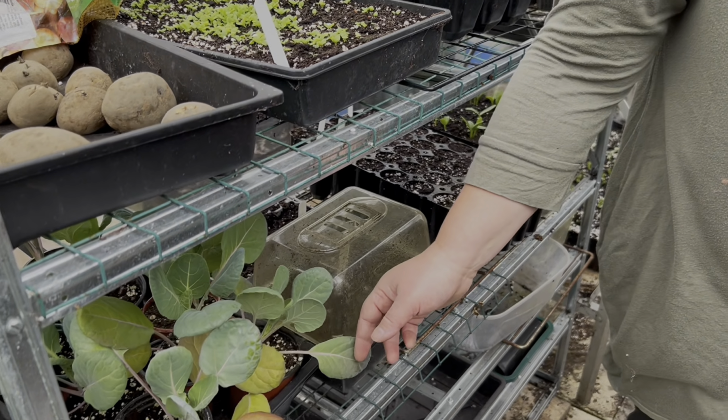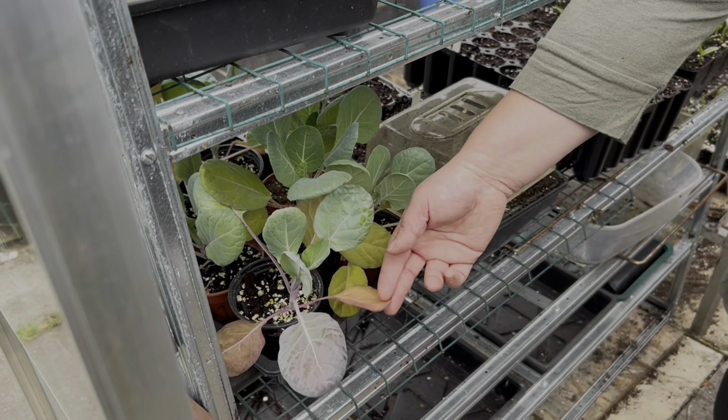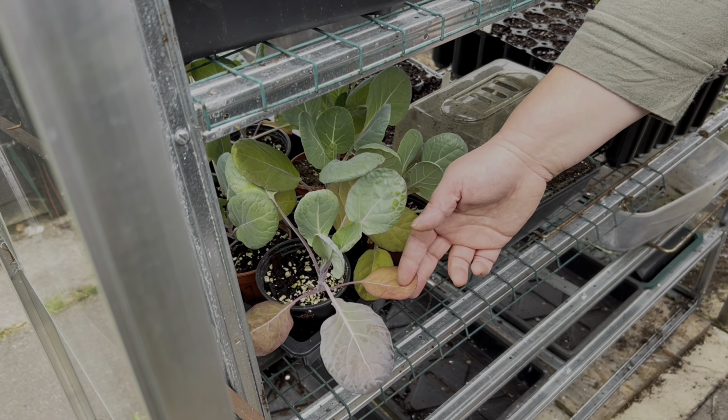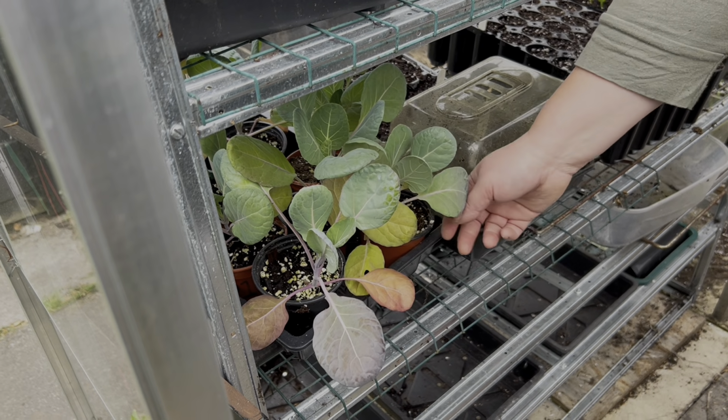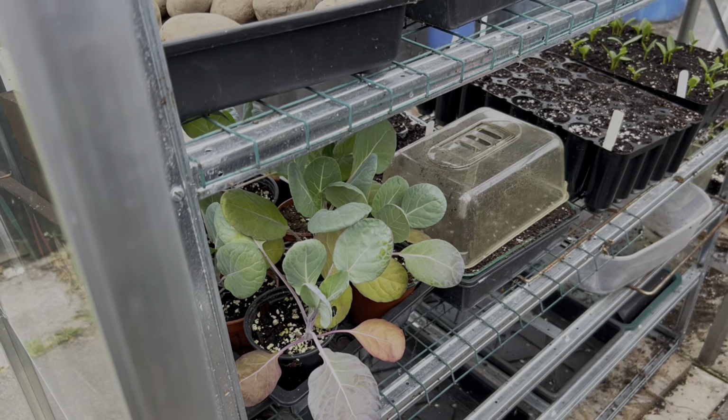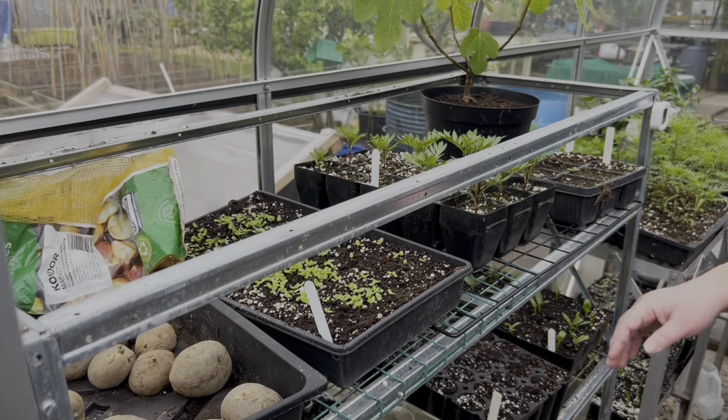This is Brussels. They really need potting up. As you can see, they're getting a bit desperate. When these plants start to go like this, it's because they're needing some more feed. So they're obviously running out of enough nutrients in these small pots. So these need to be potted up pretty quickly.